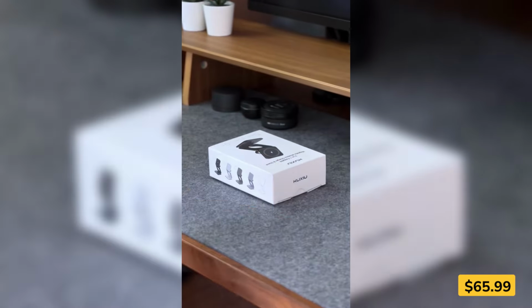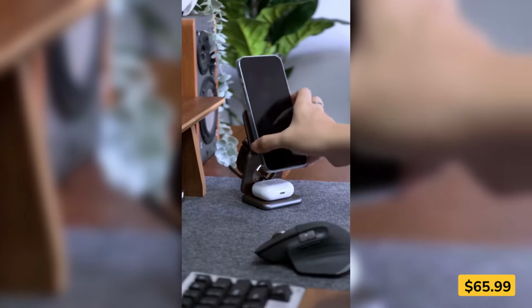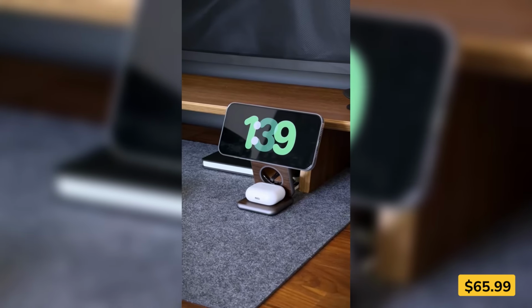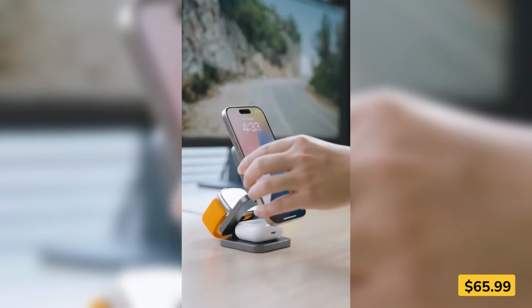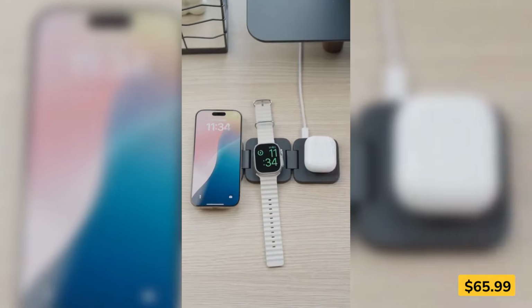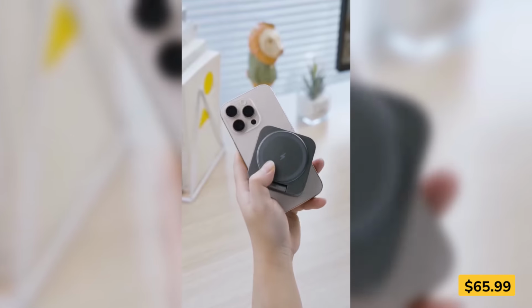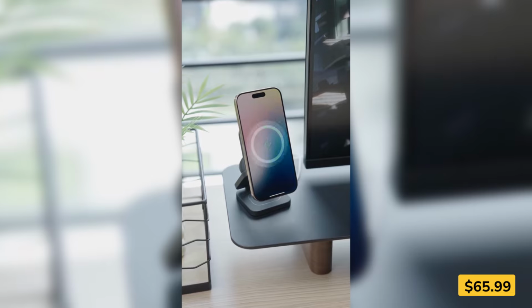This foldable charger does more than just power your devices. It adapts to how you use them. Unfolded once to prop up your phone while charging, perfect for watching or video calls. Fold it again to reveal wireless charging spots for your AirPods and smartwatch, all while still holding your phone upright. When you're done, press it flat to use as a simple charger or tuck it away. Compact, smart, and ready for everything.